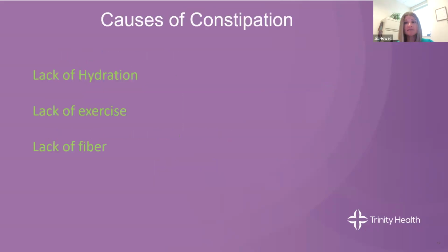Okay, causes of constipation can be these 3 things. Lack of hydration. Are you not getting enough water during the day? Because the water helps move the stool through the colon. Are you not getting enough exercise? Are you not walking? We find even in the hospital, like after surgery, you always hear people saying, well, if you just walk the halls a little bit, maybe that will help your bowel movement. Come on. There is a component of exercise to help things keep moving. And also a lack of fiber.